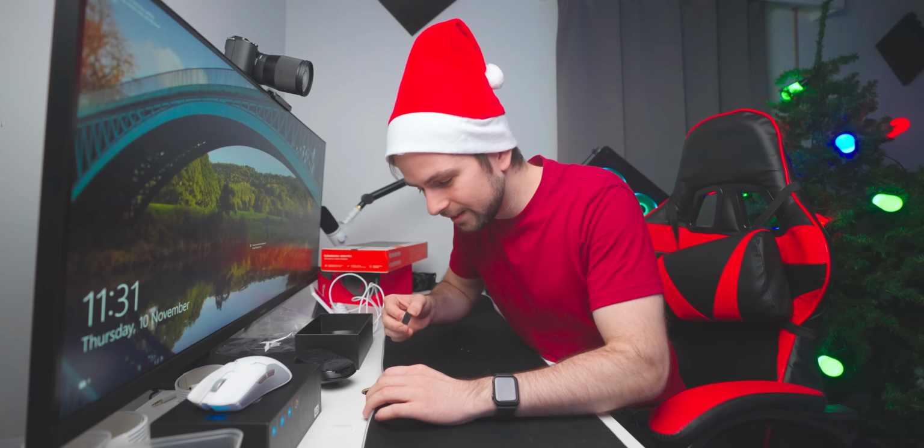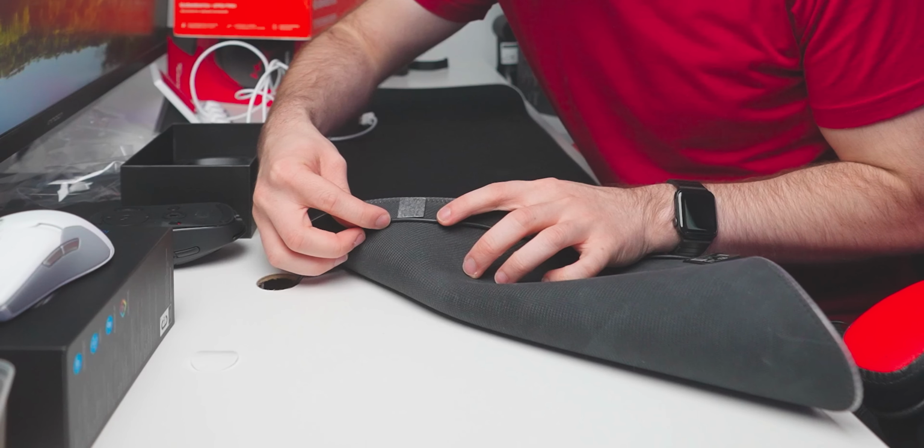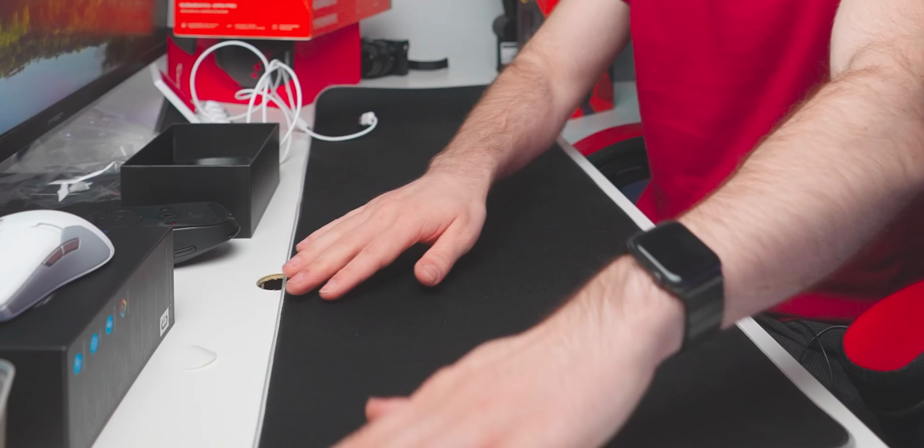So anyway, I was getting this double-sided tape. I'm going to attach it to the bottom of this mouse pad, make sure the cable is behind it, and then just tape it to the desk. And now this cable here isn't going anywhere.